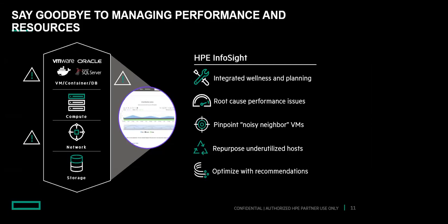It could also pinpoint the noisy VM. That means the VM with the higher latencies, and the reason why the VM is having the high latencies. Either the ESXi version is not supporting, or the application is not supporting, or there is a network issue, or there is a resource issue. So it would pinpoint that. Repurpose the underutilized hosts. So the number of hosts available in the cluster, it would automatically redirect the virtual machine to the most available host, so that the virtual machine could perform better in terms of resources. Optimize and recommendations.